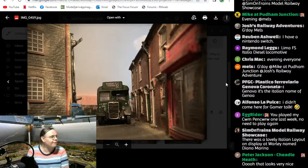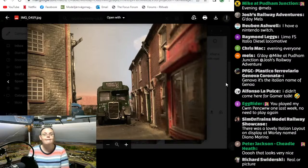Oh, that is lovely. And look at the sky in the background as well. That really does work. You've got such a great looking layout here. It just shows you, if you get these really tight shots, and I think this is what Mark Wilson does as well, that frame properly, it looks like something that would be in the real world. But what I'm saying again, the slight weathering, so things aren't shiny.